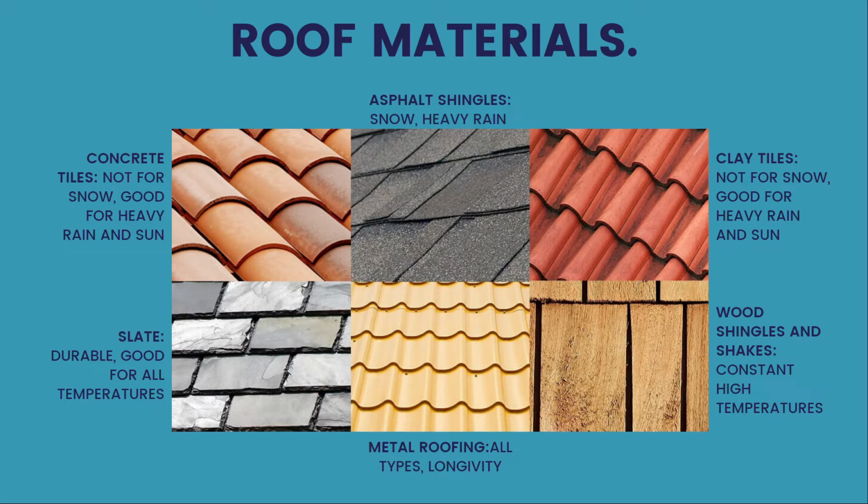Your metal roofing, which has got between a 15 and 20 year lifespan, and so it's got incredible longevity, and it's used all over South Africa. We know it. Not the most beautiful, but they are becoming more beautiful and more sophisticated as time goes by.